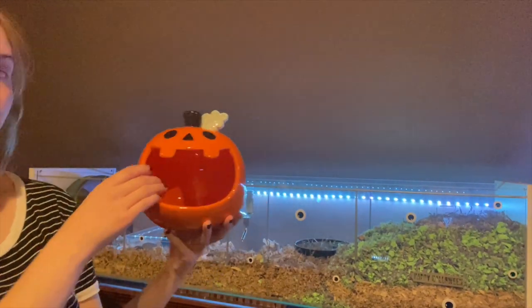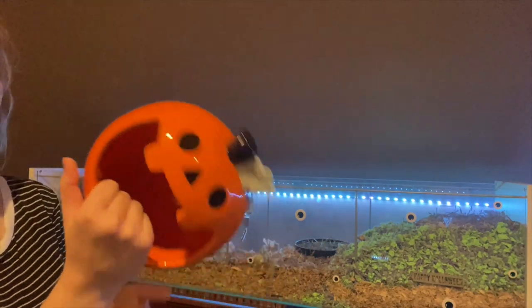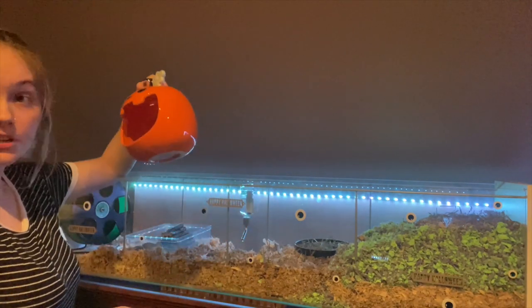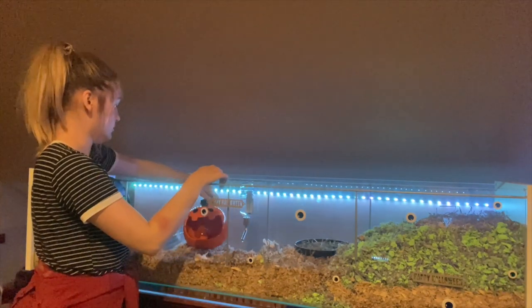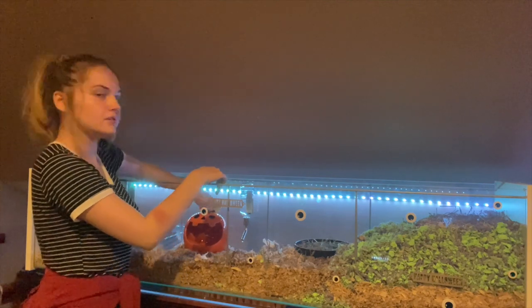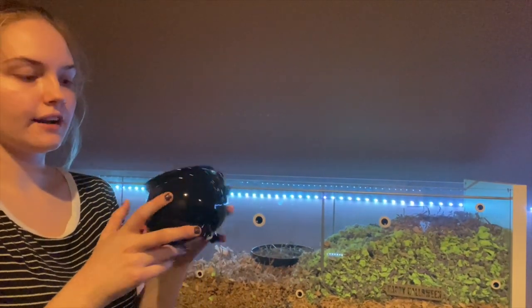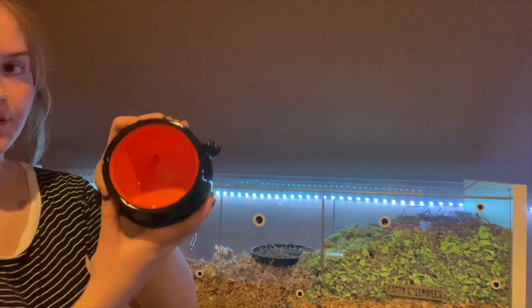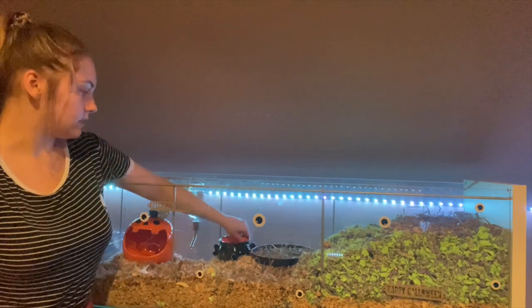I get to figure out where to put his Halloween decorations. So I have this gigantic pumpkin hide. I got it at Target for $10. So I need to figure out where to put this. Put it next to this water bottle right here. I also have this little cauldron here that I got from the Target dollar section for $3. I think I'm going to put this right here.